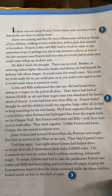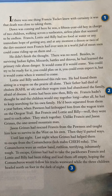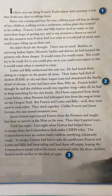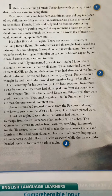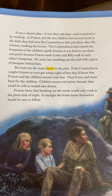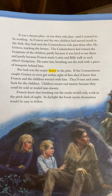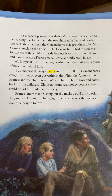Last night, when Grimes had helped them to escape from the Comancheros. The Comancheros were an outlaw band, ruthless, terrifying, inhumanly tough. To escape, Grimes had to take the pack horses that Francis and Lottie and Billy had been riding and lead them off empty, hoping the Comancheros would follow his tracks westward while the 3 children headed north on foot in the dark of night. It was a decent plan, and it was their only plan, and it seemed to be working. As Francis and the 2 children had moved north in the dark, they had seen the Comancheros ride past them after Mr. Grimes, tracking the horses. The Comancheros had missed the footprints of the children, partly because it was hard to see them, and partly because Francis made Lottie and Billy walk in each other's footsteps. He came last, brushing out the trail with a piece of mesquite behind him.